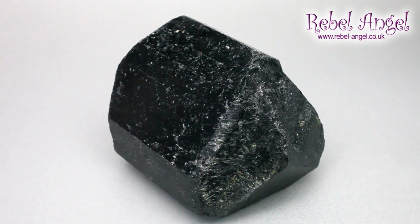I'm not the only one who's noticed this. This is quite widely accepted and quite widely tested. And this is to the point where there are people now developing types of fabrics that have ground black tourmaline in them, in order to block electromagnetic frequency from computers when you're working in an office or something like that. And you can see it's quite a large crystal, quite interesting from that point of view, and it has a double termination, a point at each end.